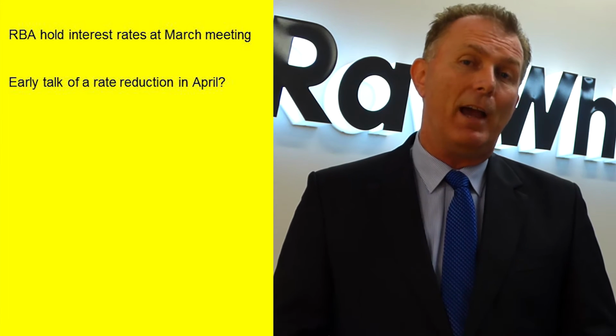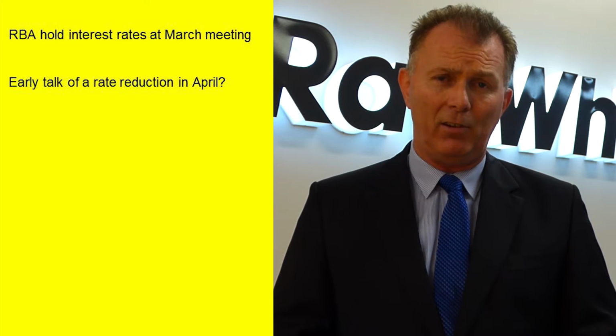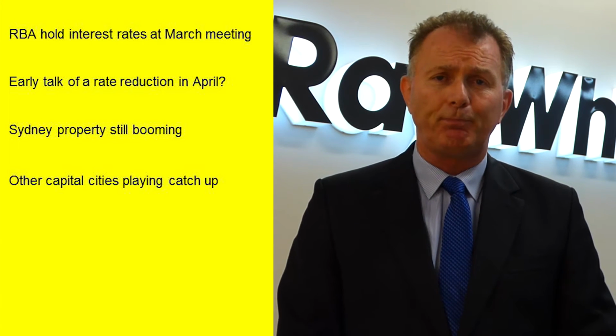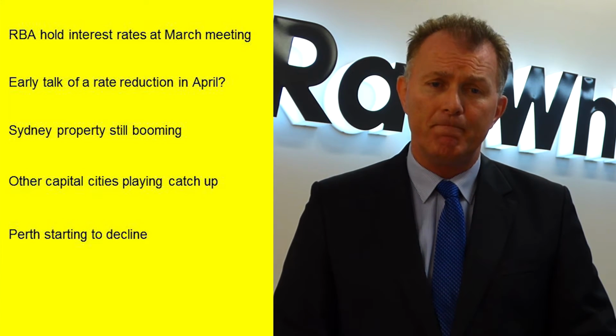The dilemma for the RBA though is that there's a real two-speed economy as far as real estate is concerned. Sydney is incredibly still going through boom-like conditions, whereas the other capital cities are trying to catch up. And Perth is showing elements of decline.